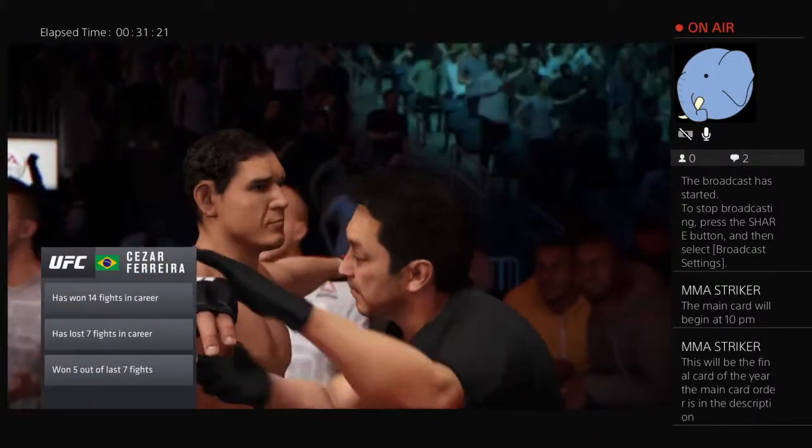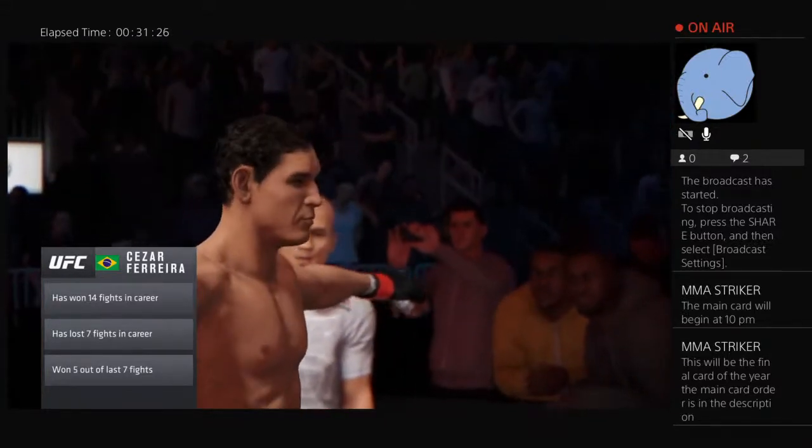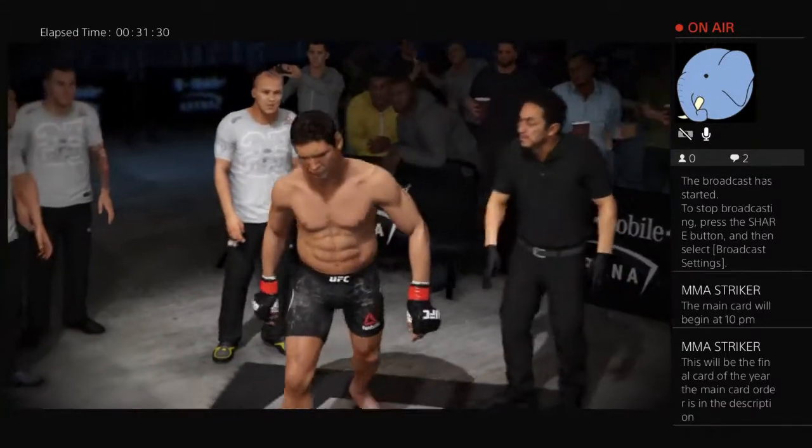Opponent certainly is wary of those lightning fast kicks coming in here tonight. This guy has insanely fast kicking technique. If you are within kicking range, you are in a world of trouble.